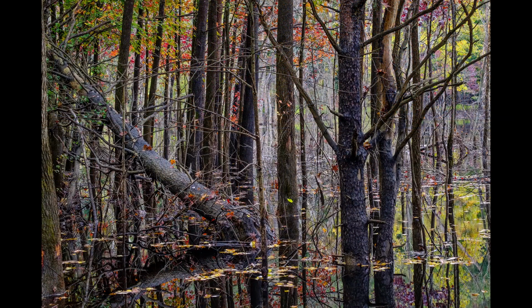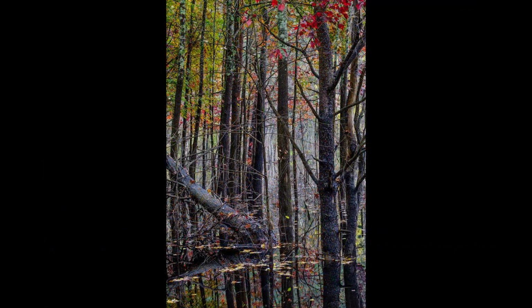This is another shot of the same tree trunk, only I backed off. It doesn't work quite as well, but yet it's almost two images blended into one. The right side with the tree trunks, the left side with the old dead tree, but it all comes in together in the same photo. And I shoot a vertical. I like to shoot a vertical occasionally, and it ties in colors that you normally don't see in the horizontals.